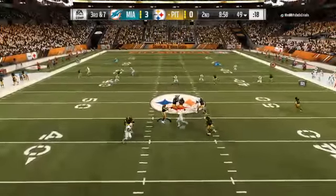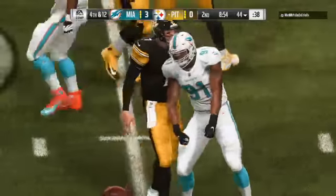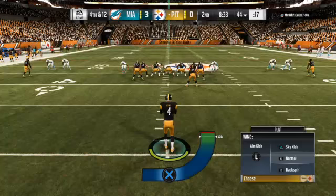From the shotgun, it's Roethlisberger. And he's going to be swallowed up. Sacked back at the 45-yard line. Cameron Wake. He's the one that gets him down. It'll be a loss of 5, and it'll bring up 4th down.